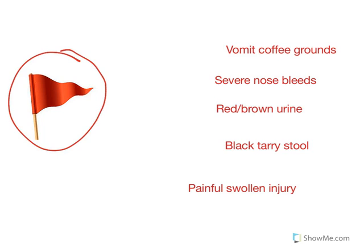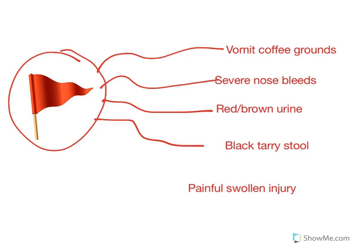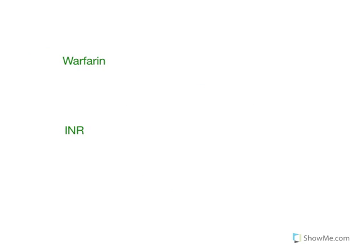Let's talk about the red flags. If somebody's on warfarin, here's when they should either see their doctor right away or even go see the emergency room. If you're on warfarin and you vomit and it looks like coffee grounds, if you have very severe nosebleeds, if your urine turns brown or red, if your stools or poops are black and tarry, or if you have a very painful swollen injury, by that I mean you roll an ankle and it immediately turns red and very painful and swollen, see your doctor as soon as you can, or failing that, actually go to the emergency room because these could be signs of uncontrolled bleeding.